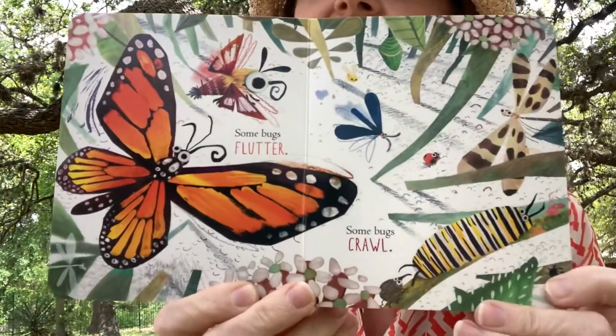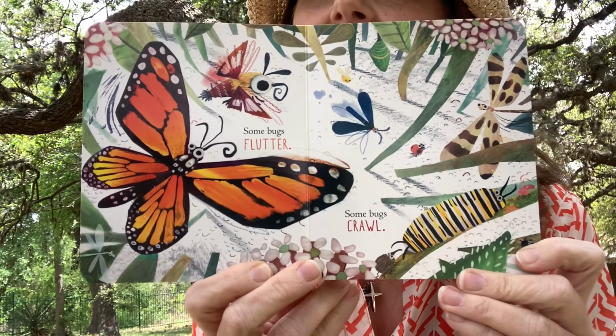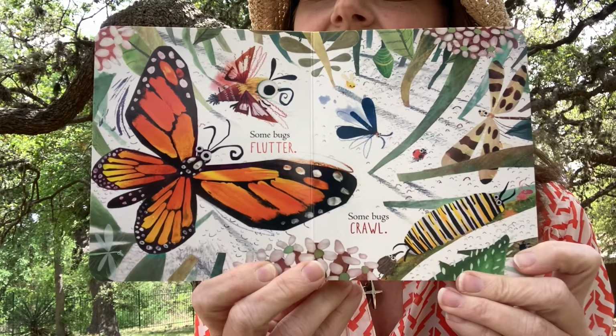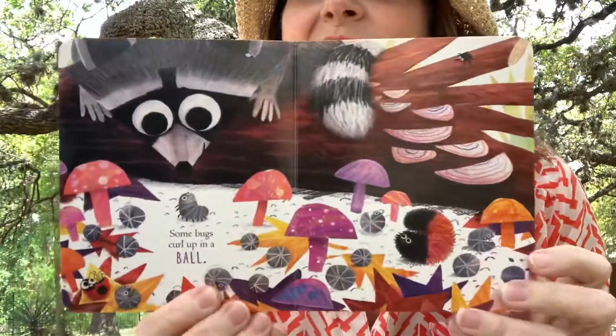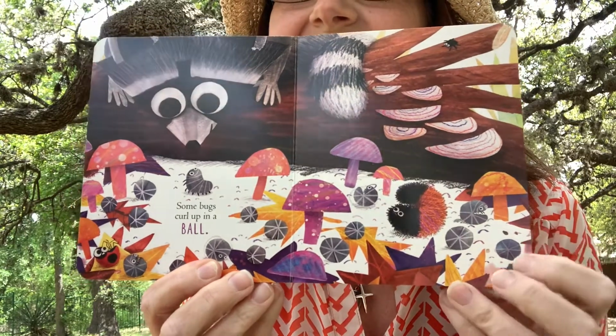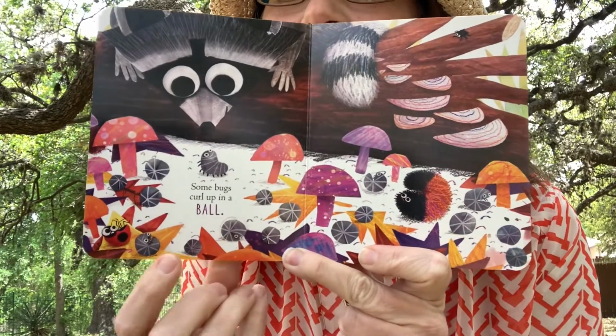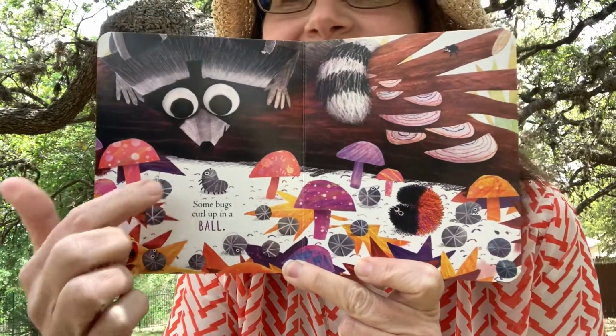Some bugs flutter, some bugs crawl. Some bugs curl up in a ball. Look at the roly-polies, the pill bugs. When I was a little girl, we used to love pill bugs or roly-polies.